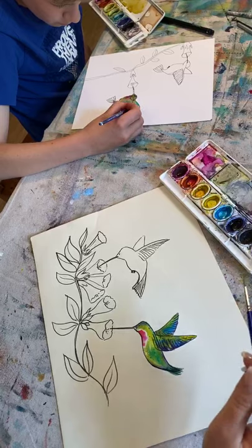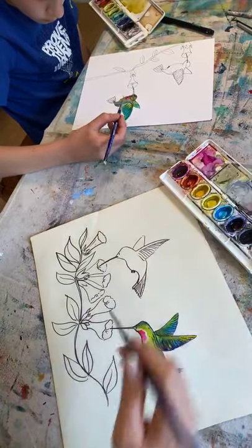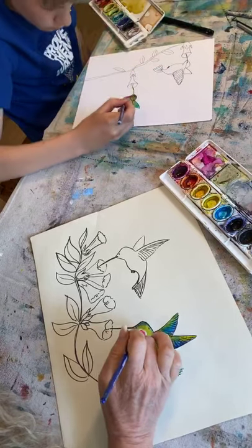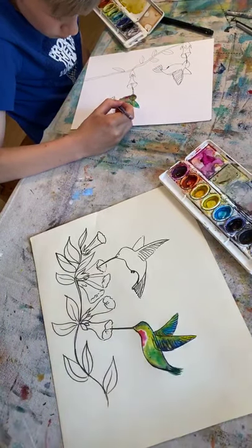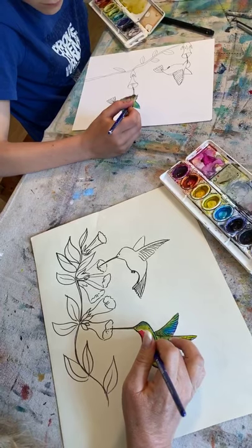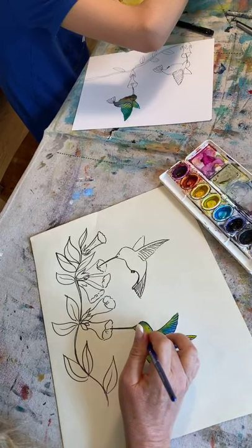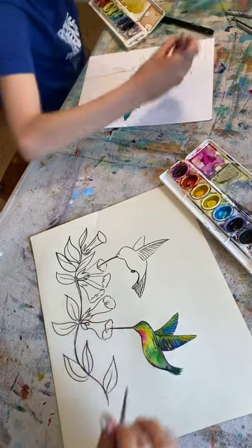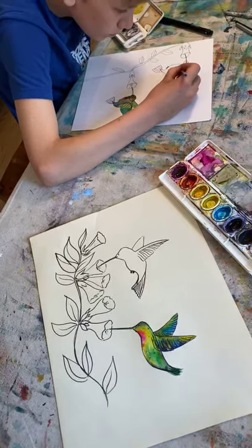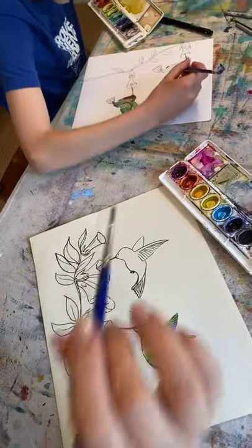All right, so there's one hummingbird. I have a teeny bit of the beak that I can see. Just a little bit. I'll put a little color in there. Now, I'm going to go ahead and take some yellow and let it touch my red. I know yellow and red, when they touch, will make kind of an orange color. I like that one. He's pretty. I feel like they both need to be ruby throat, so I just think they're so pretty. I guess we could have two male.